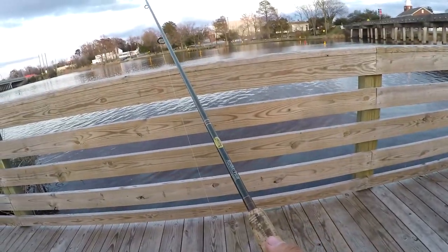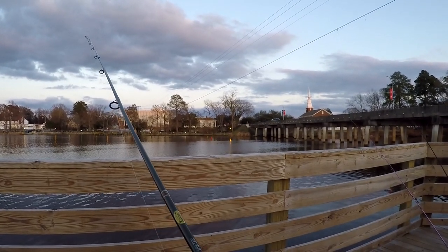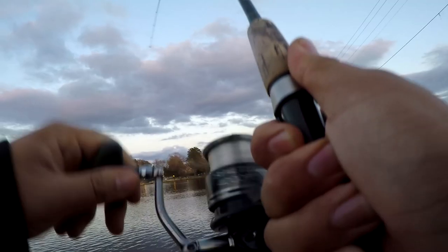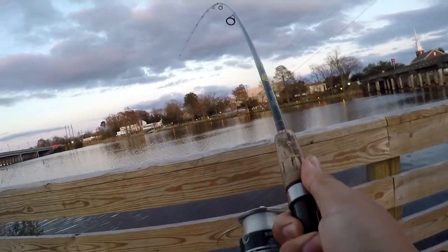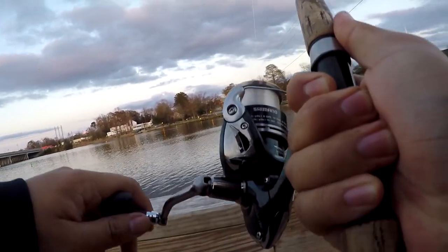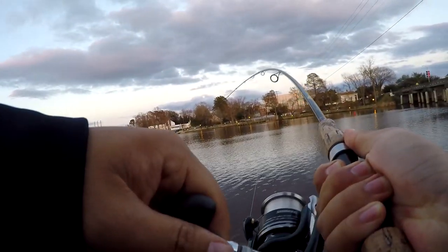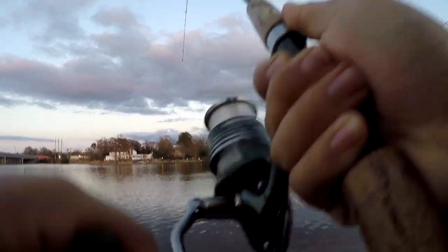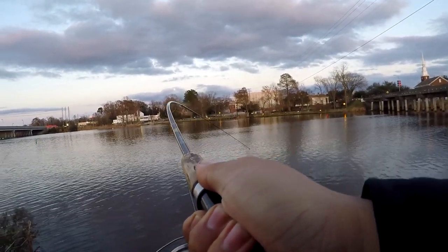Got a bite here. This one doesn't have weight on. Fish on. I'm fishing this one weightless. Let's see what we got here. Come on, come to the right side. I don't want that fish to get tangled, you know. Come on, come here. What we got here? I think it's a catfish.